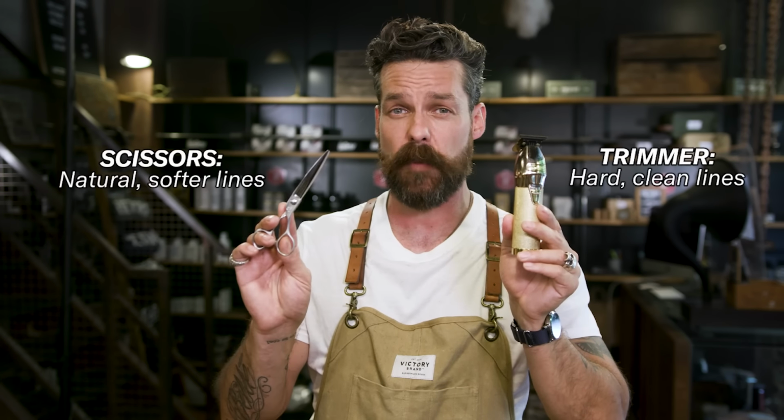Now you can use a trimmer, which is gonna create a really hard, clean line, or if you want something more organic, you can use a small pair of scissors. For longer mustaches, I like to use scissors. It creates a softer look. So to do that, I'm gonna take a comb and I'm gonna comb my mustache straight down.